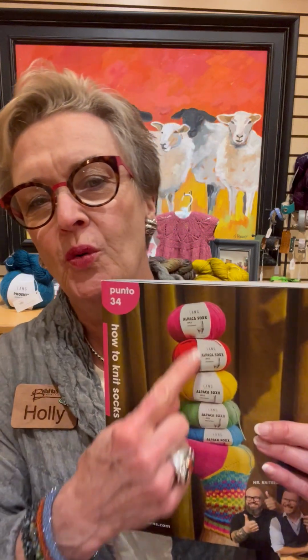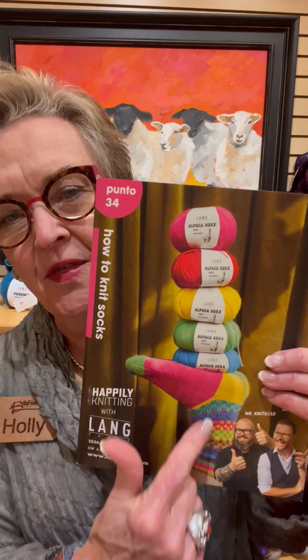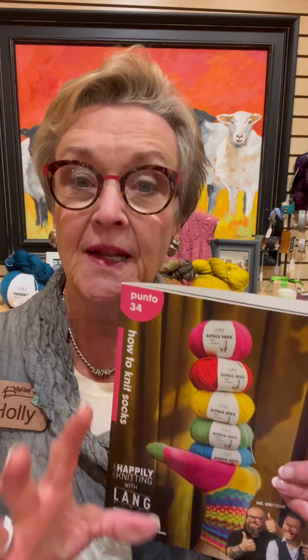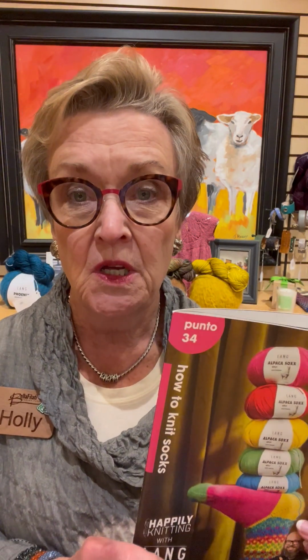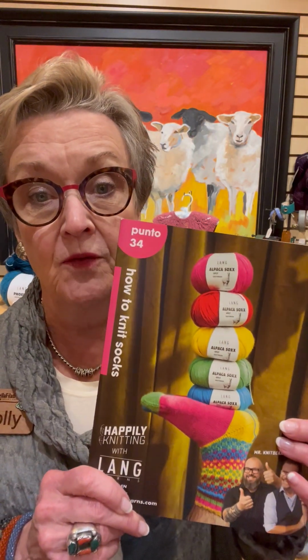What I want to show you today, we've had these, but I want to remind you about these. We have created a kit with Lang alpaca socks to create this sock. Lang alpaca sock is expensive, but we decided that we would divide each ball in half and kit it up. So you would get 5 different colors, but only half a ball of each. It is exquisite yarn. It is squishy, delicious, soft. It is 70% superfine alpaca and 30% nylon, perfect for socks, for warmth, and for working with it.